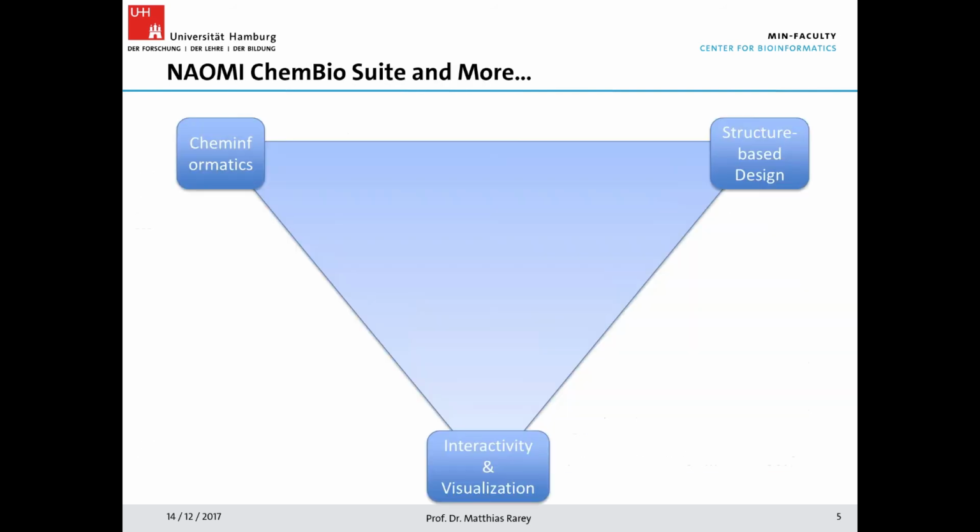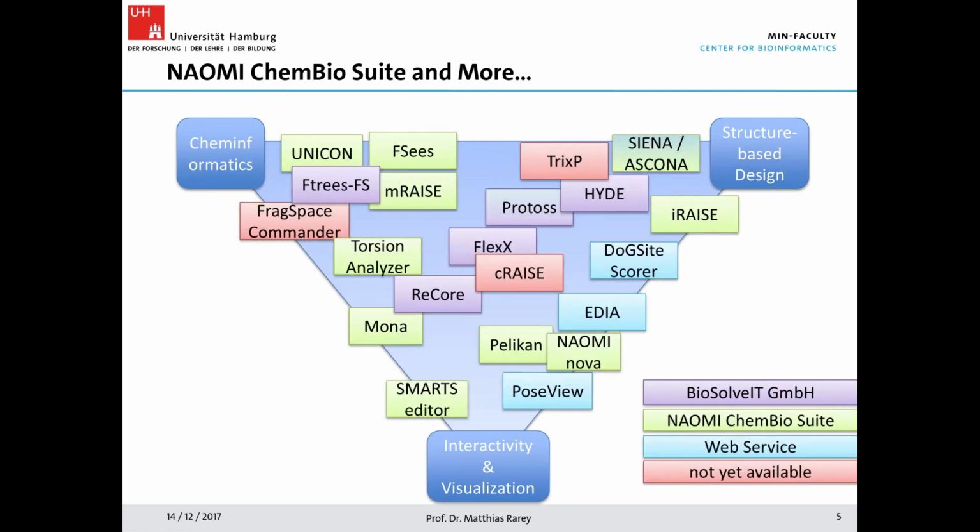Okay, before we go there, I basically want to show you where we are and what we do in Hamburg. My academic group here in Hamburg focuses on method development in cheminformatics and structure-based design. This is the whole spectrum we are doing. Furthermore, we also have a lot of interest in working on interactive and visualization-based problems. And in this triangle, you find lots of tools we developed over the last 20 years.